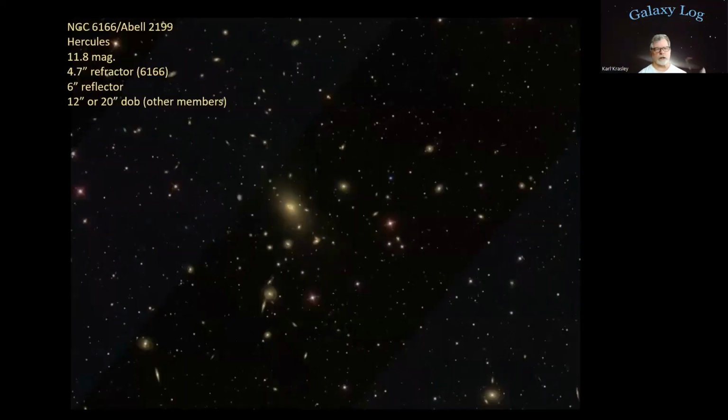We go into Hercules, and this is Abell 2199, and it's led by the giant galaxy NGC 6166, which has a fairly decent magnitude, 11.8, and a fairly good high surface brightness. So I think the minimum, just to see this, would be a good challenge, will be for the 4.7 refractor or the 6-inch reflector. But for the fainter other members that you see in the field, which are actual members of this galaxy cluster, it's going to take the 12-inch or the 20-inch Dob. They range from 14th magnitude and fainter. So that'll require, of course, a much larger telescope than the refractor or the smaller reflector. So it'll be interesting. This will be one I really will definitely go for if I can get the 20-inch Dob in here soon.